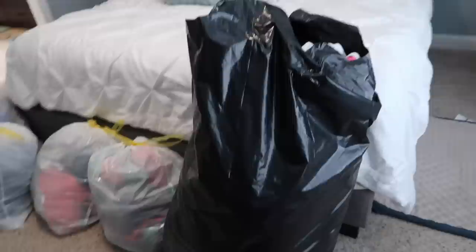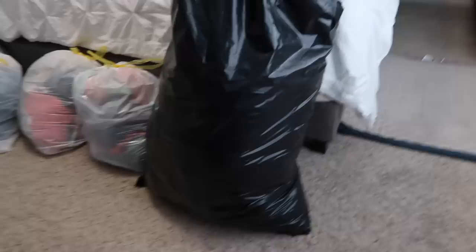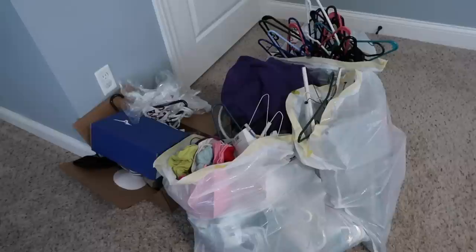This is one of Mike's bags from the garage. It's massive. I don't know how big it is, but a lot of clothes in there. And then over here is everything that we'll be throwing out or recycling. So a lot of garbage, a lot of junk, a lot of stuff to be given away.